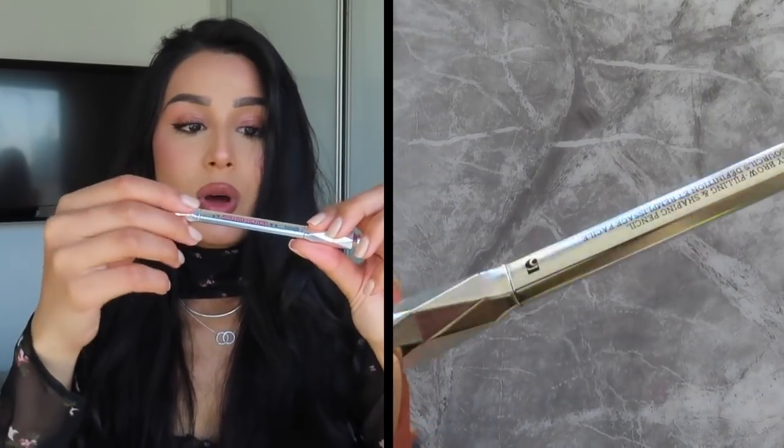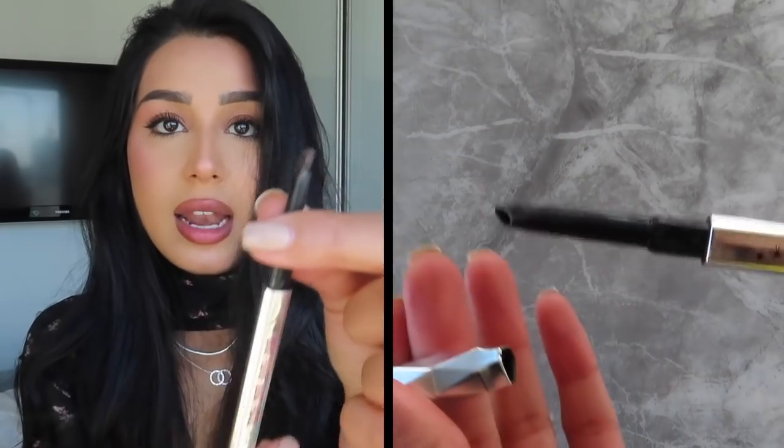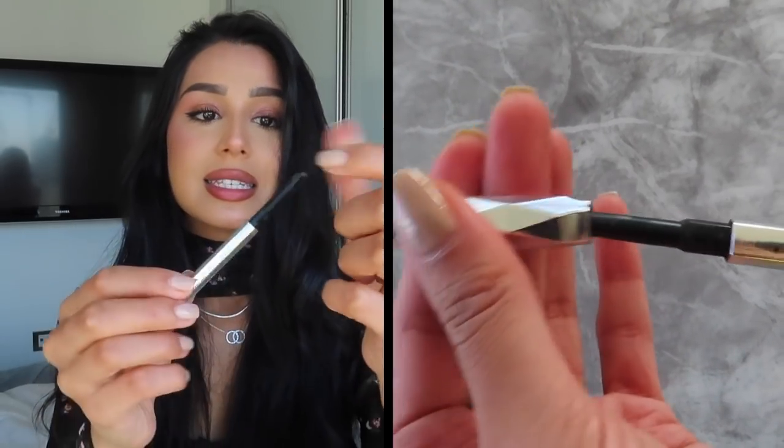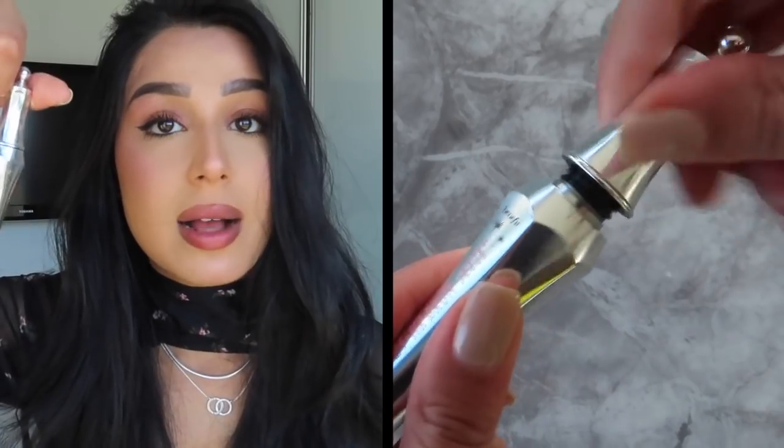Now brows, you know, this video wouldn't have been a brow video or a makeup video if I didn't speak about Benefit. So this one right here is the angled one. I'll show you guys. I like it, but I have sleeker brows and I like to use the one with a thin nib at the end of it, so I do prefer that one. But this is also amazing. I use shade 5, which I think might be the darkest. It's really, really good.